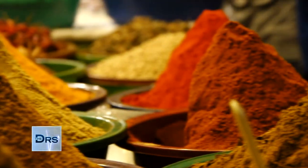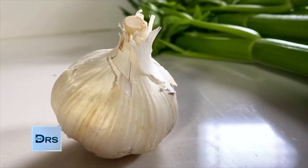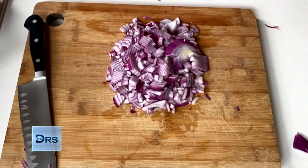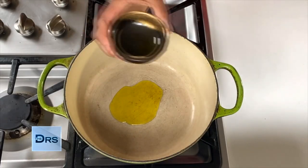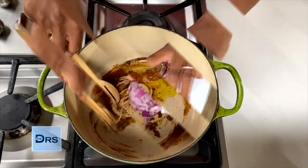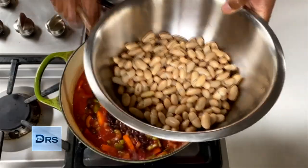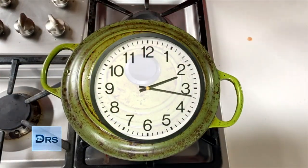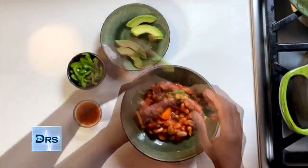Next up, spices. Cumin, smoked paprika, a little bit of black pepper, garlic, and onion, all of which are antioxidant and phytonutrient rich. So good for your body. So to start this dish off, a little bit of olive oil, and then I put my spices in and I cook them very, very gently. Adding in onion, garlic, celery, carrot, tomatoes, and then the beans. Let it simmer down and cook for about 20 minutes so that the carrots get a little bit softer and all the flavors come together.